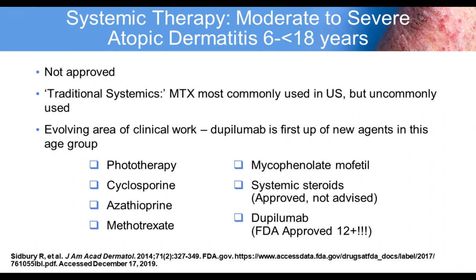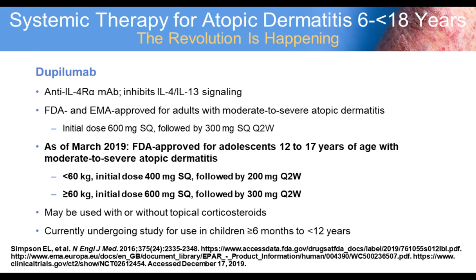And this may be something that's a little bit different with some of the oral JAK inhibitors, a different kind of systemic agent moving forward. So our revolution is happening in systemic therapy.